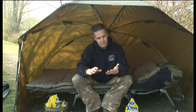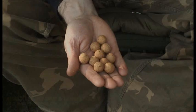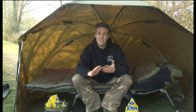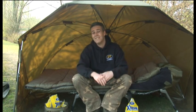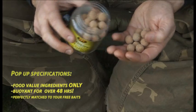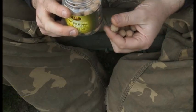Now, just to move on again quickly and tell you a little bit about the format of the bait. It obviously comes in 15mm and 18mm frozens, and there are shelf lives for those going away to France or who just want a bag of convenience. The shelf life is made exactly the same as the frozen bait recipes. There is no difference, and it's even produced the same way as well. We've got the pop-ups to go along with it.